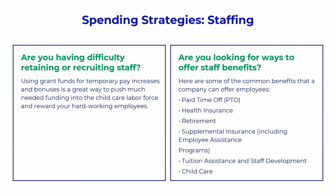And while compensation is likely the number one factor in someone choosing to enter and stay in a job, benefits are also a critical piece of their decision. There are many reasons why you should offer benefits and here are a few of them. It aids in improved staff satisfaction, which then increases staff retention.